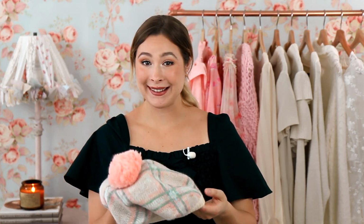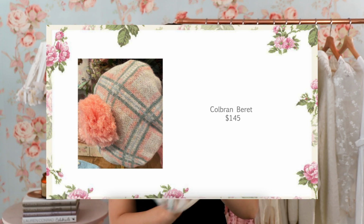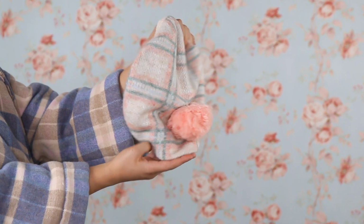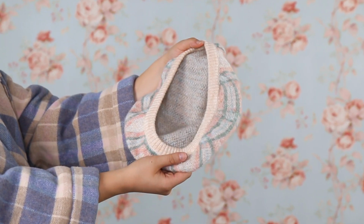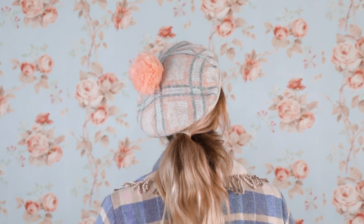Up and do a little accessory. This one just looked really cute and they had it in their store available to try on, so I figured why not. But this is a little slouchy beret. It has a plaid pattern on it and then this really cute pink pom-pom on top. And I like that it's a slouchy style because those are the ones that I tend to wear more, so I'm really happy that it has that, but it is quite expensive for just a little beret hat.